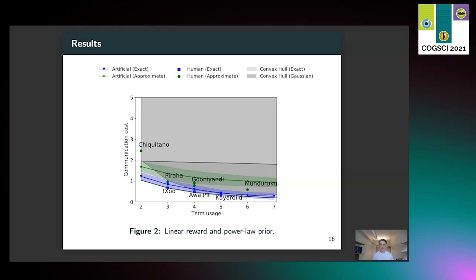So what we can see here is that our agents, which are represented as the blue and the green line, and the error bars here are ±1 standard deviation, are near optimal with respect to the communication cost, so they are close to the frontier of the respective convex hull. And we have also plotted some of the human systems used in Xu et al. here, so we can see that they have efficiency which is close to the efficiency of the human systems as well.